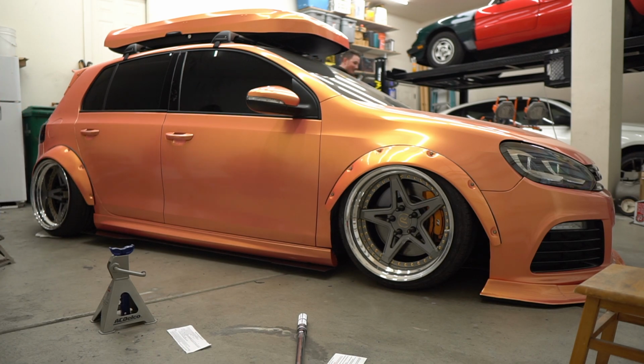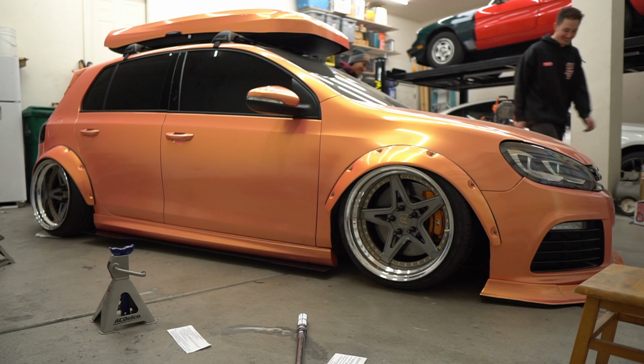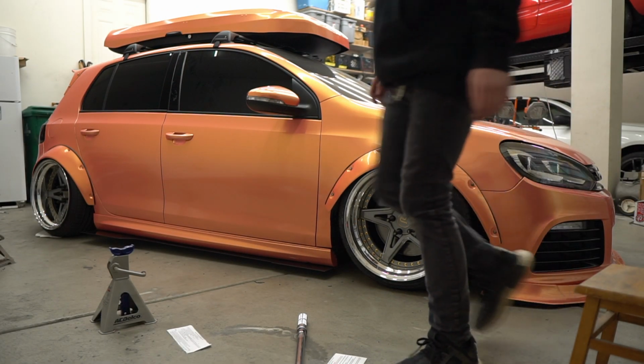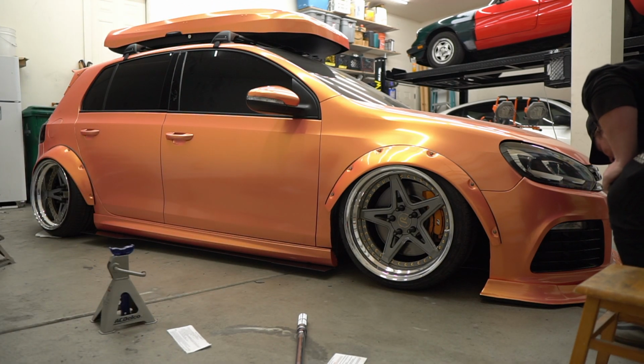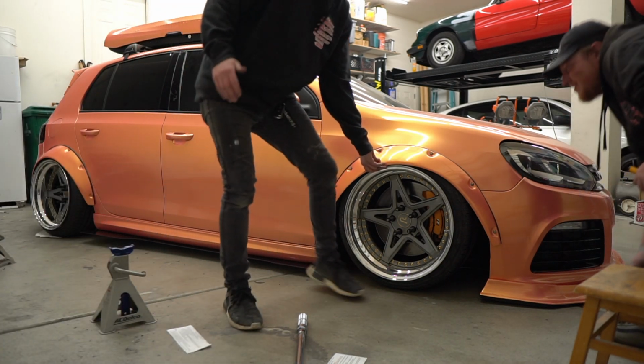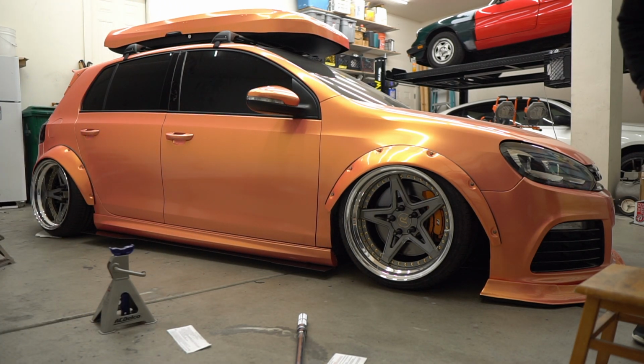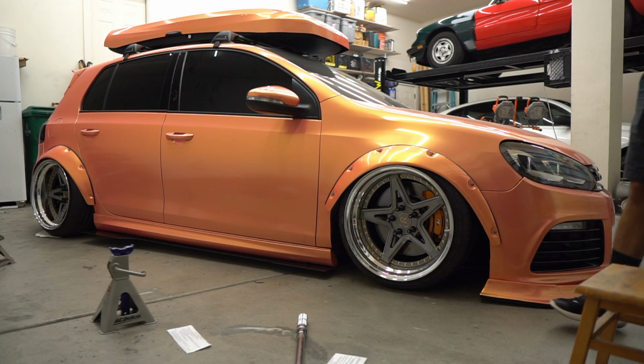Thomas, that's money. You're tucking front. Holy. Look at that front lip. Oh my god, bro. Oh my god. We're tucking. On the ground, bro. We're tucking. That's what you wanted. Sheesh.